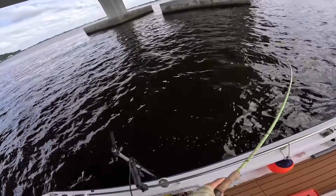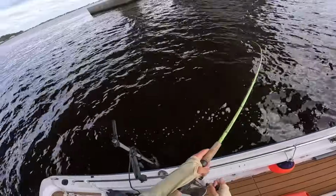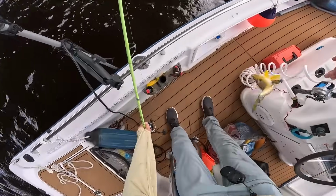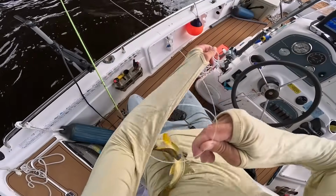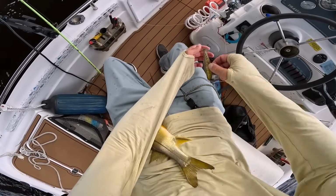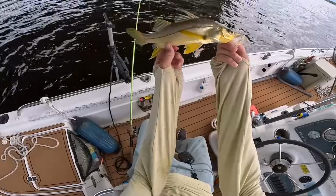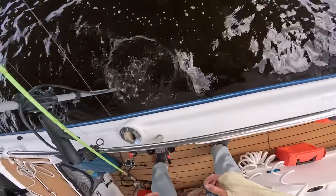There's another fish. Something weird though. Oh no, a little belly hooked snook. Look how yellow this guy is. He is pretty. See ya.